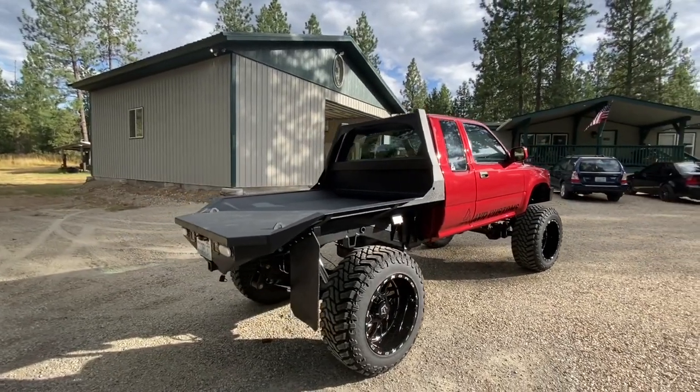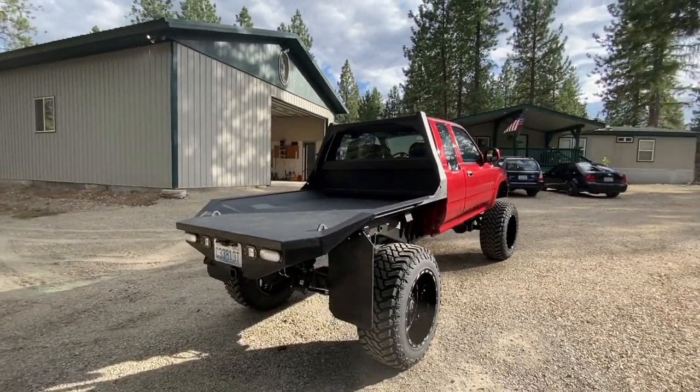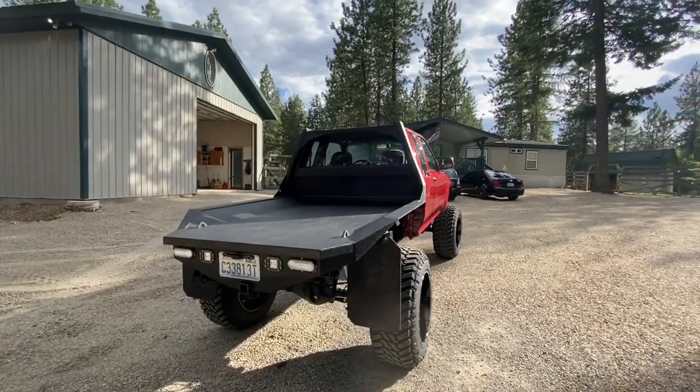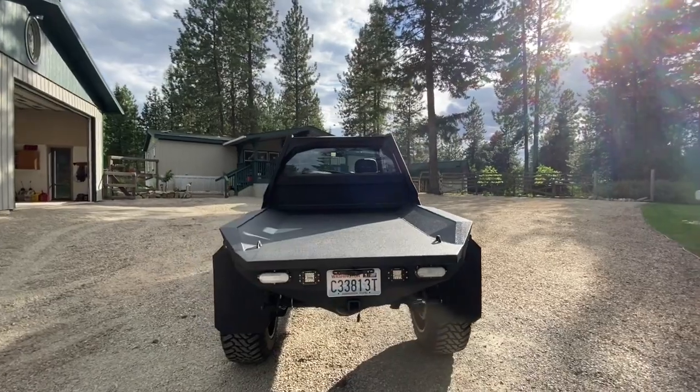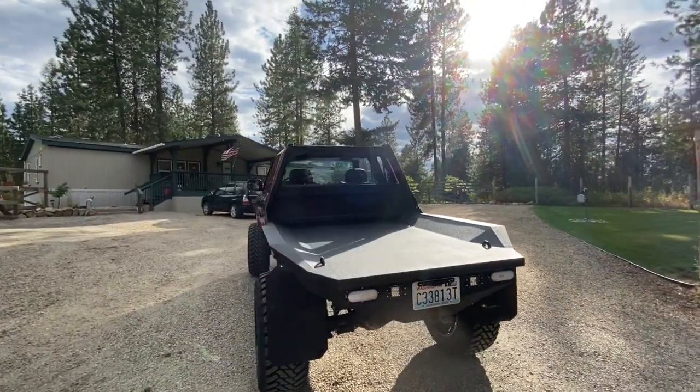Full 3-inch stainless exhaust, Bilstein shocks all the way around. Lots and lots of parts on this thing, lots of custom work.